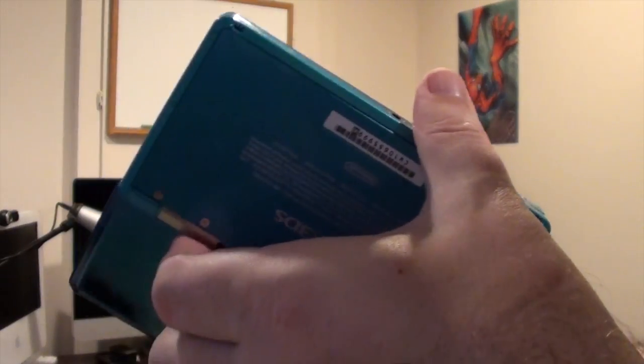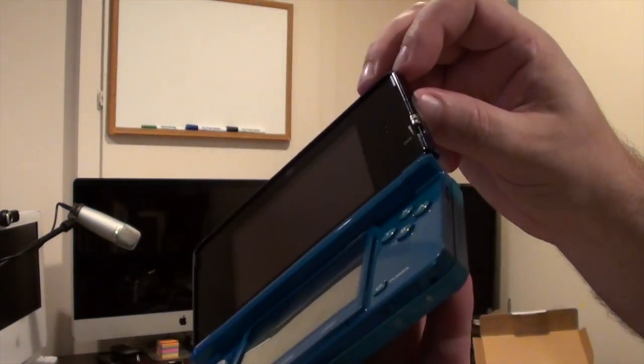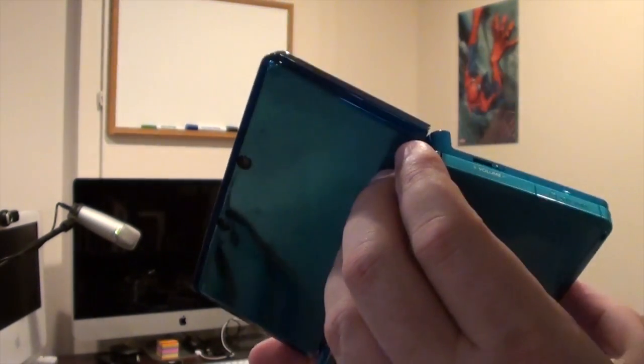Let me see. Looks like we have a little camera up here. Some sort of on-off button. Another thing here for wireless. Yeah, I really don't know a whole lot about it. Oh, we have a volume button. I didn't think it did have a volume button.